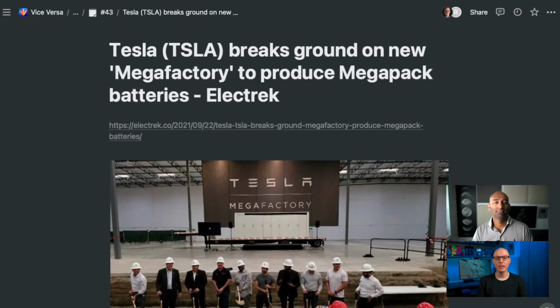But this ties into this other story that we wanted to cover, which is that Tesla breaks new ground on a mega factory. It's in Lathrop, California. I found this fascinating, that they're building a mega factory to build the megapacks that are used in installations like the story we just talked about. And it's curious that they're not doing this in the Nevada Gigafactory.